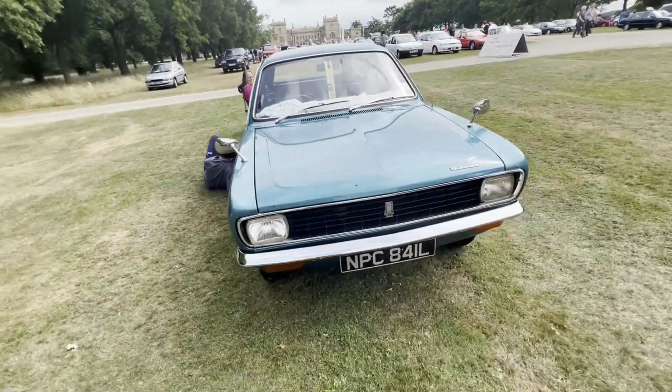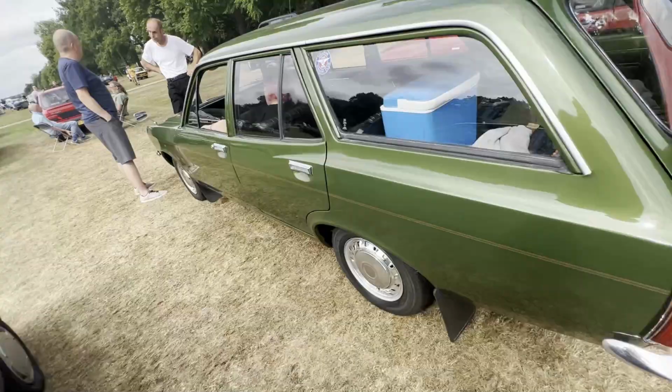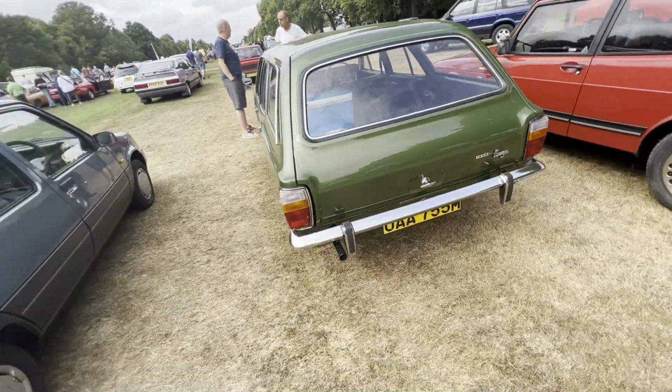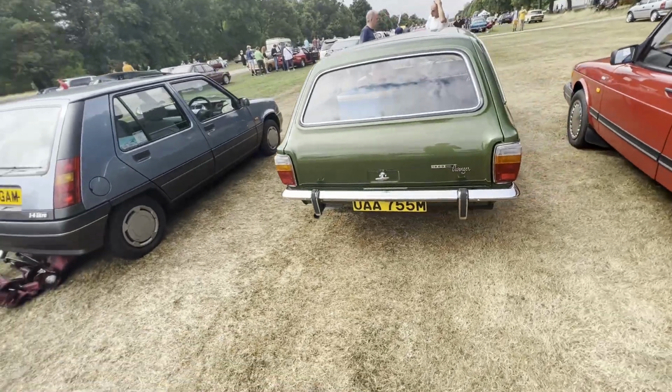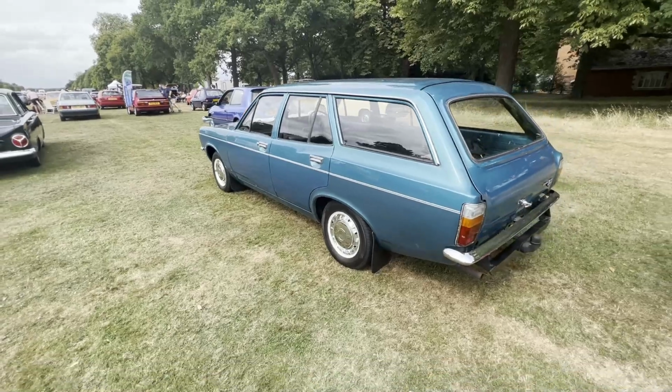There are a couple of Avengers too. These two estates, one in this kind of aqua metallic and another one in a more foresty green colour. And there was a yellow GT saloon as well. Quite fond of Avengers. My aunt had them when we were kids.